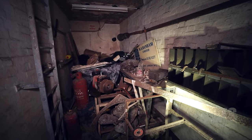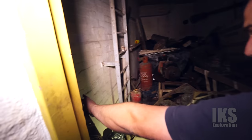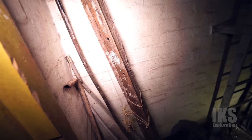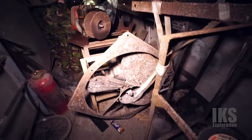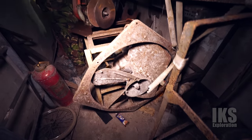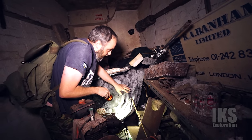And this is full of equipment. They'd be using this as a workshop, because look there, look. This here, that's the same metal. It's on the door. Yeah. Oh, shoot. Oh, your bag, mate. Your bag.